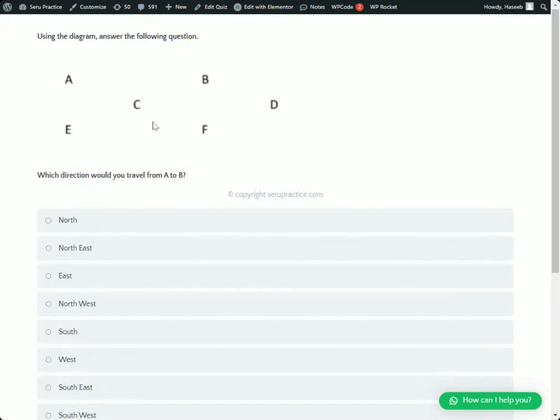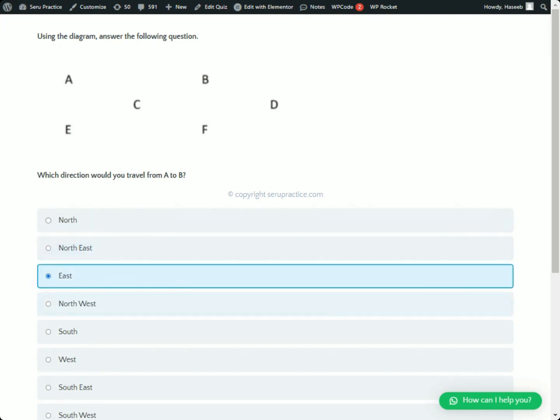The next question is also very similar. Using the diagram, answer the following question. So this is the diagram we have been given, and this is the question. Which direction would you travel from A to B? As you can see, in case of traveling from A to B, we will be traveling in the direction of east. So the correct option here is also east.